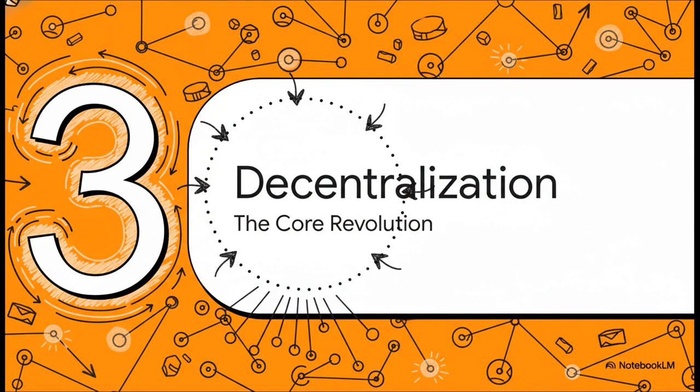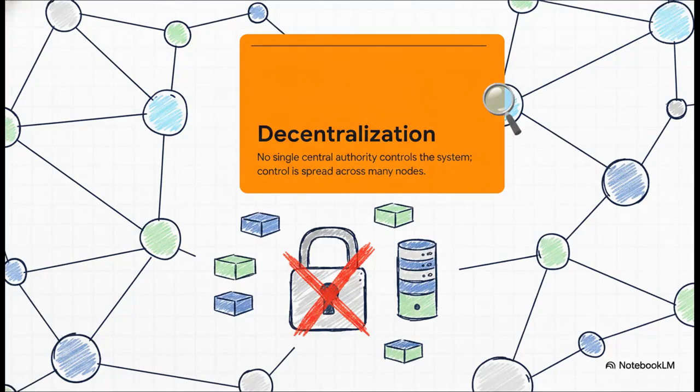All right, of everything we've talked about, this next idea, decentralization, this is the big one. It's the real revolutionary part of all this. So let's really unpack what that means. At its core, decentralization is really all about shifting power. Instead of having one company, one server, one big boss holding all the keys, control gets spread out across everybody in the network. There's no single weak spot, no single off switch.